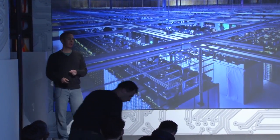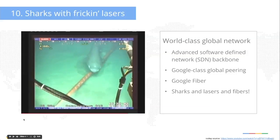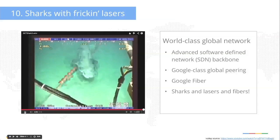The common theme you're going to hear today is that we're built on Google. This means that being an engineer on this project is a fun job, thanks to having a great global network that will go to the ends of the earth, even beyond the ends of the earth, putting lasers down, and fiber down where the sharks are, to ensure that we have that great global connectivity that so many of our products depend on.